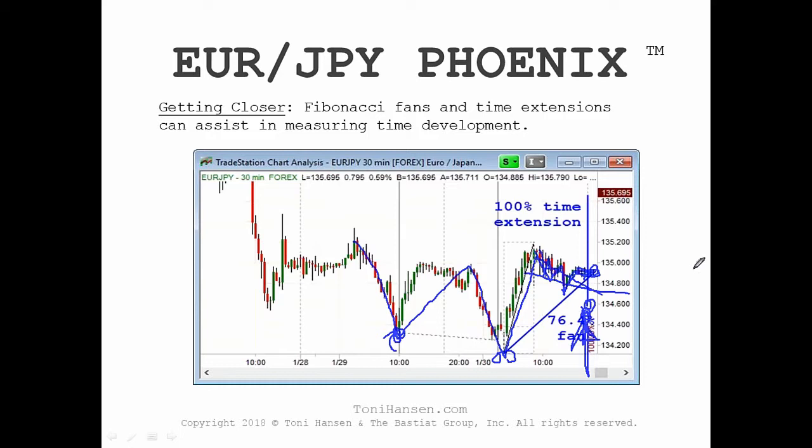So what are things to look for in time development? Well, you can use measured moves, like measured periods of correction in the past. You can look at things like the time development here, like with an inverse head and shoulders. And you can look at things like the Fibonacci fan. All of those will help you with that time development.